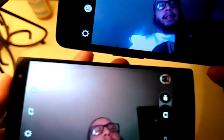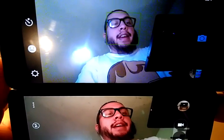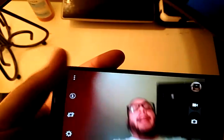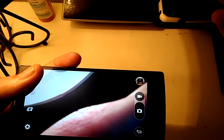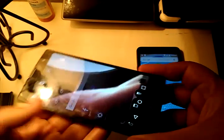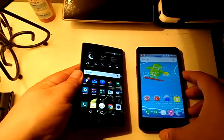Okay. Let me try to do this so you guys can see them side by side. Okay, so right there, you guys can see the difference between the front-facing cameras. But one thing you can say is that they are both visible, and that is overall the one thing that should be in consideration when looking at front-facing cameras or rear-facing cameras: how well is it going to pick up the photos.